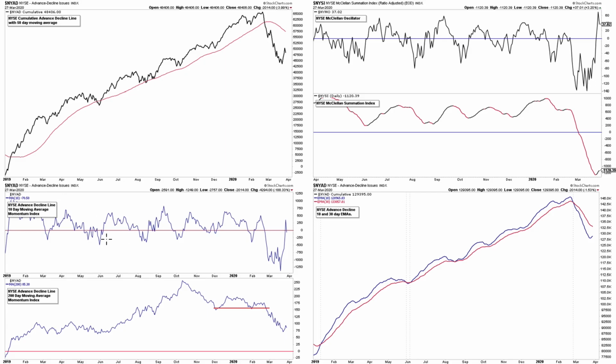The momentum index down the bottom here, so we have the 10-day moving average momentum index and the 200-day moving average momentum index. With these, we had a signal in the last week of a first bullish breakout signal here, where it broke above a little consolidation pattern near the lows, and it's pulled back up towards the 0 level. So we've had a short-term buy signal on the momentum index at least. Obviously, the cumulative is on a bear signal still. The 200-day moving average momentum index remains in a downtrend here, so also on a bear signal.